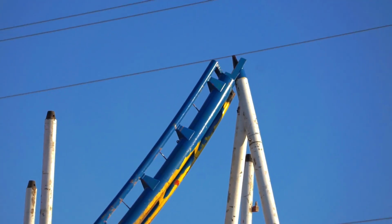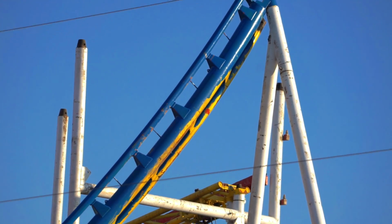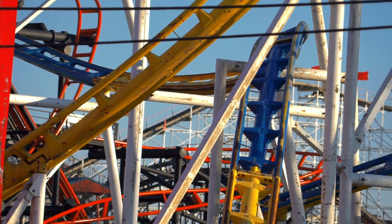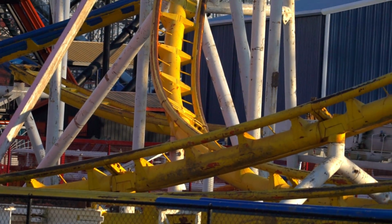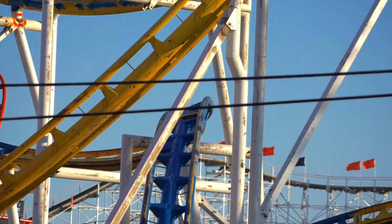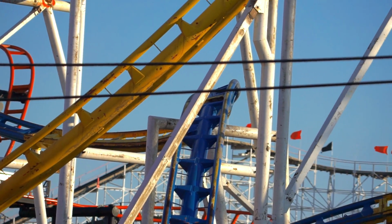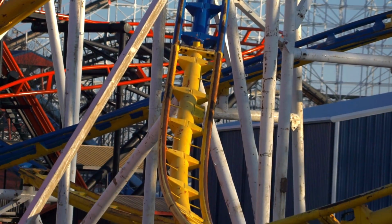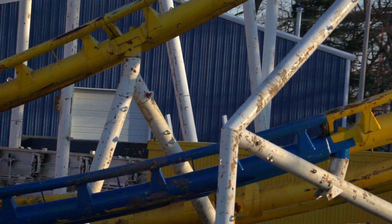And man, if you just look at that, there's a connection for where the track goes on. But if you just look at how these angles and turns work, this is going to be one intense ride. I know a lot of people who rode it while it was in Mexico said how intense it was, but look at that blue track right there with that airtime moment. That's gonna be crazy. I am very excited to ride this.